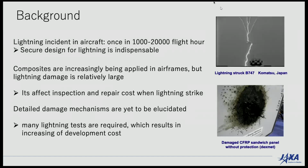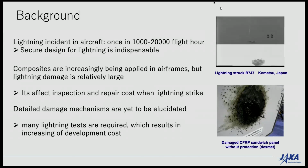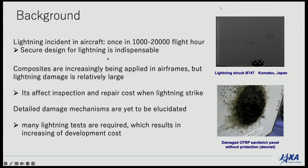So first of all, I'd like to start from the background of this work. In the first presentation, Dr. Saotome gave us a very good lecture about lightning problems for the aircraft and the composite materials. So I think I don't have to say too much about that. Basically, as explained in the first presentation, the lightning incident in the aircraft is not a special thing. Once in 1,000 or 20,000 flight hours, every aircraft has a lightning incident. So the secure design for the lightning is indispensable for the commercial aircraft.